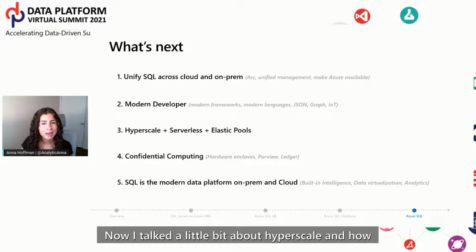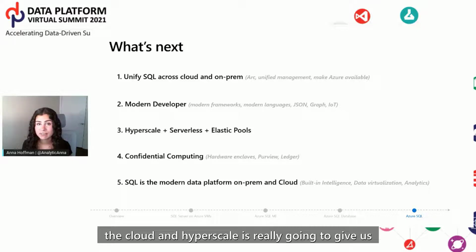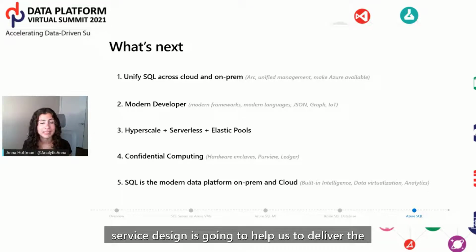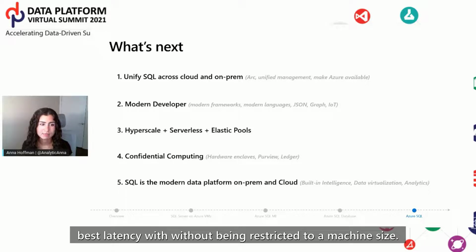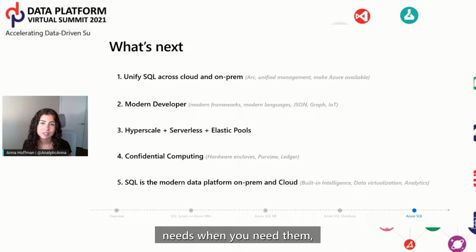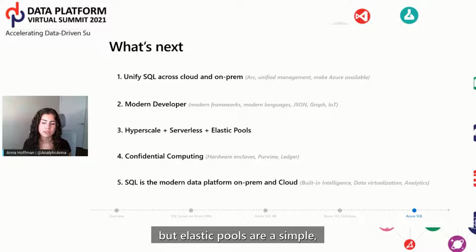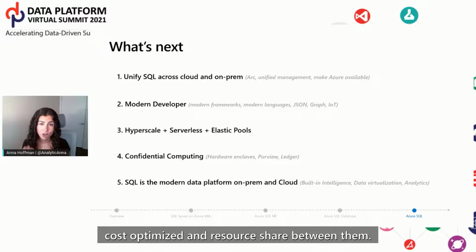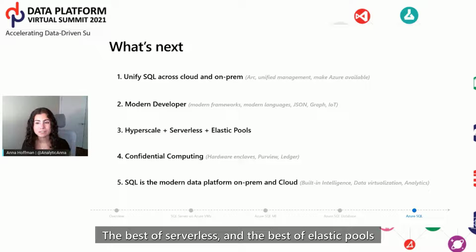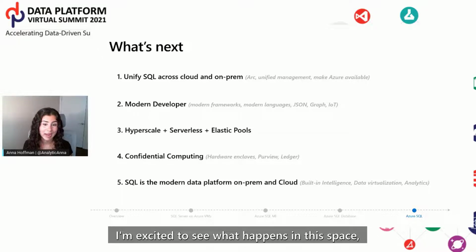Now, I talked a little bit about hyperscale and how excited I am about how we re-architected hyperscale for the cloud. And hyperscale is really going to give us unlimited scale. The page server and log service design is going to help us to deliver the best latency without being restricted to a machine size. We also talked about serverless, which is making the underlying infrastructure adapt to your workload needs when you need them and giving you that price performance. Finally, we didn't talk a ton about elastic pools, but elastic pools are a simple, cost-effective solution to basically have lots of databases and cost optimize and resource share between them. So with Azure SQL, we intend to bring the best of hyperscale, the best of serverless, and the best of elastic pools into a single product offering. So that will be very exciting. I'm excited to see what happens in this space.